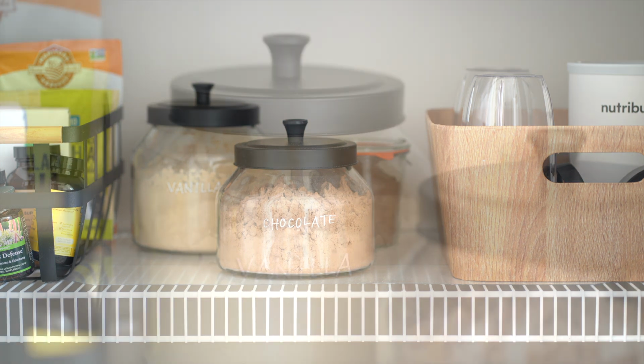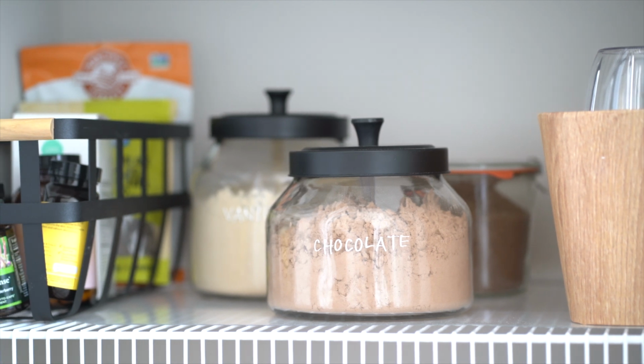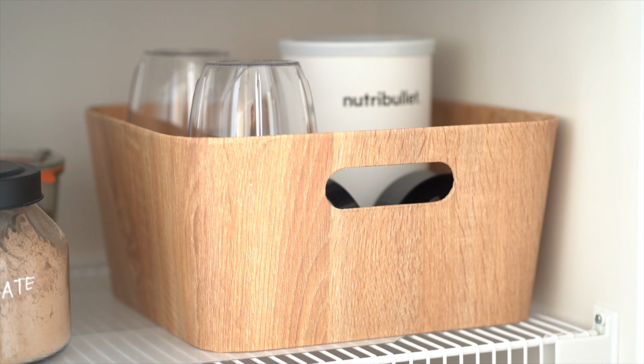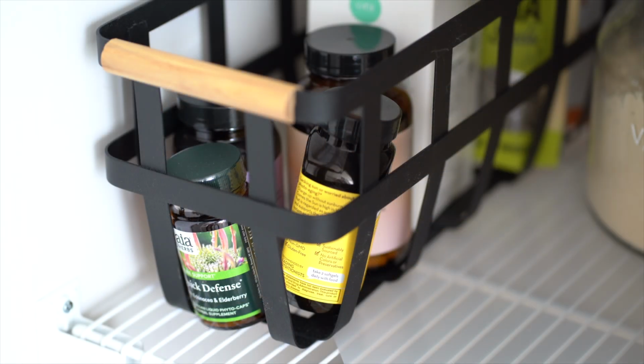We have the protein powders, vanilla and chocolate. Then in the weck jar, I have some powdered fiber. The smoothie maker I have has lots of little accessories, and I loved putting it all in one bin. And I hope that makes it really easy for days I want to make a smoothie. Simply grab that and bring it all out at once.